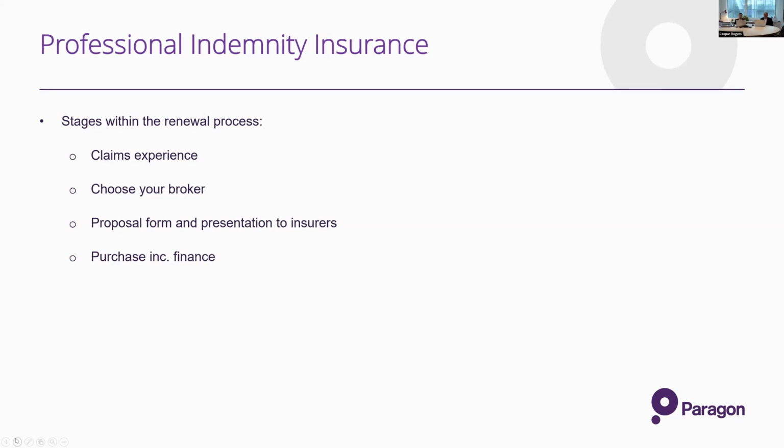I know I've spoken about this at great length already, but I really can't place enough emphasis on how important it is to show that you are a viable firm by demonstrating how you manage risk within your proposal form, but also on an additional sheet. Complete that proposal form as comprehensively as possible. For example, when you're asked what controls you have in place for reporting on escalating ground rents, don't just say we have controls. Honestly, you'd be shocked at some of the answers that we see in these proposal forms. That might sound simple, but please make sure you fill them out as comprehensively as possible.